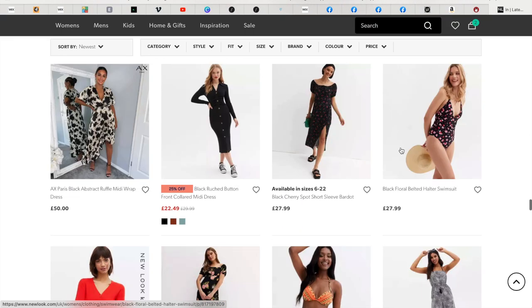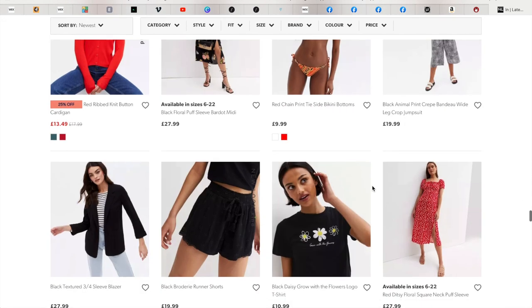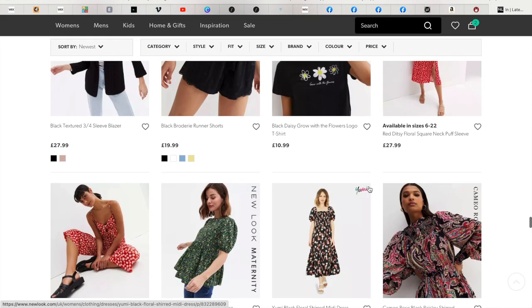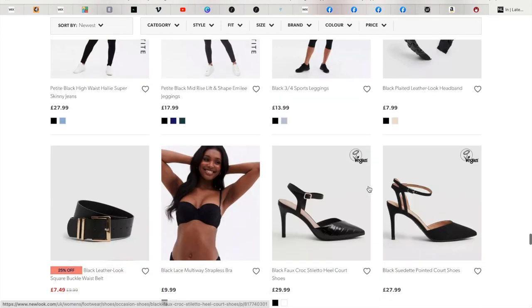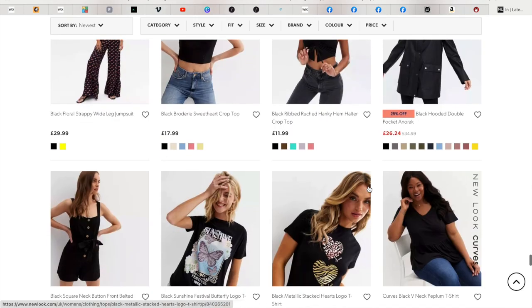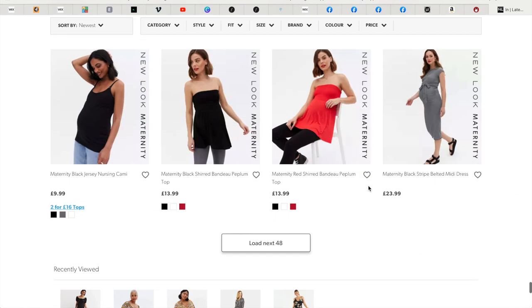I actually think this is quite pretty. I think it's got strawberries and flowers on. It's not really my style. I don't really go for swimsuits like that, but I do think it's quite pretty. But New Look do especially have a lot of nice floral stuff. So if you like a lot of dark floral things, then I definitely check out New Look. I'm not sure if they have New Look in America. They might have an online website, but you'd have to double check.